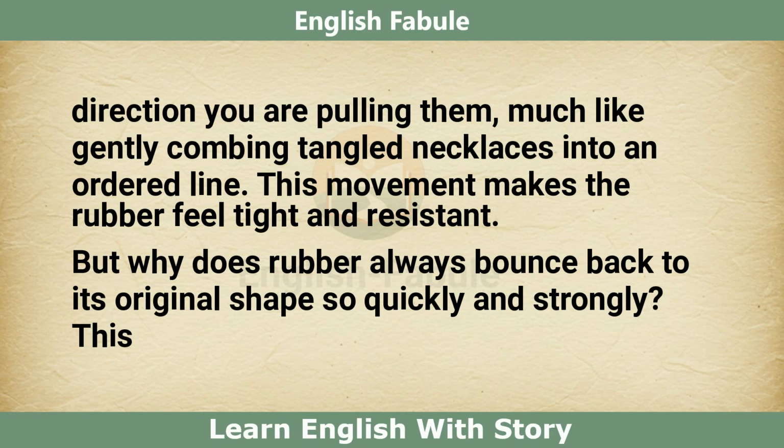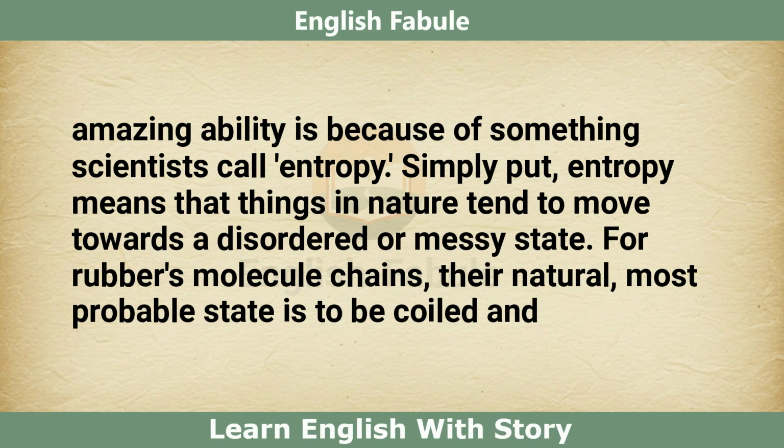This movement makes the rubber feel tight and resistant. But why does rubber always bounce back to its original shape so quickly and strongly? This amazing ability is because of something scientists call entropy. Simply put, entropy means that things in nature tend to move towards a disordered or messy state.